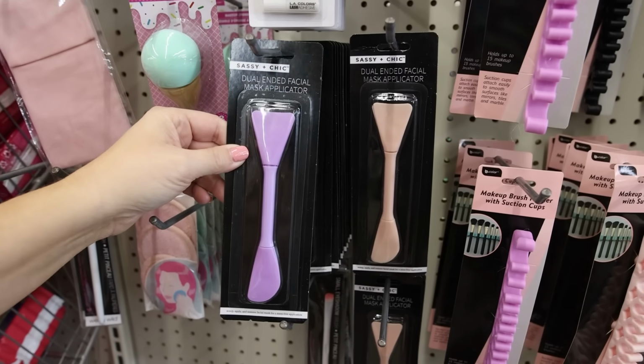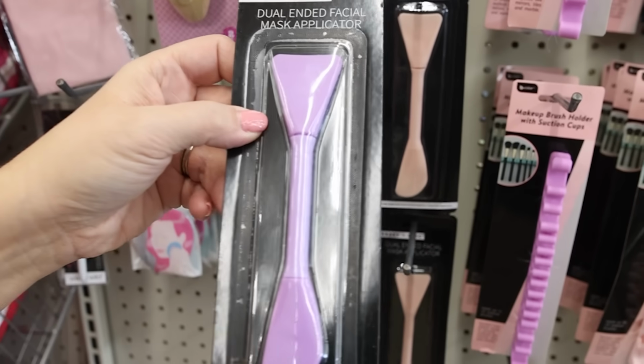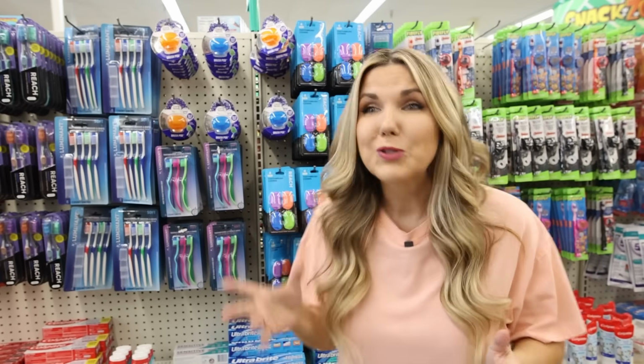New item alert, this is a dual-ended facial mask applicator. So if you're putting anything on your face, or if you have a lip scrub, you can use one of these.